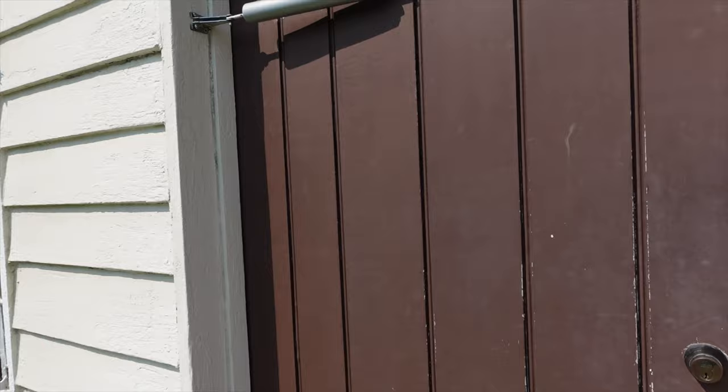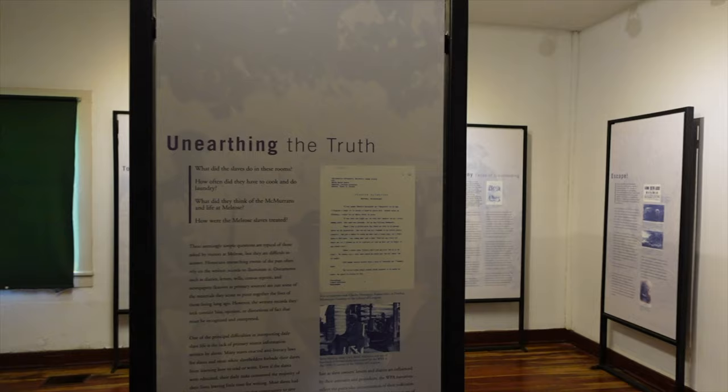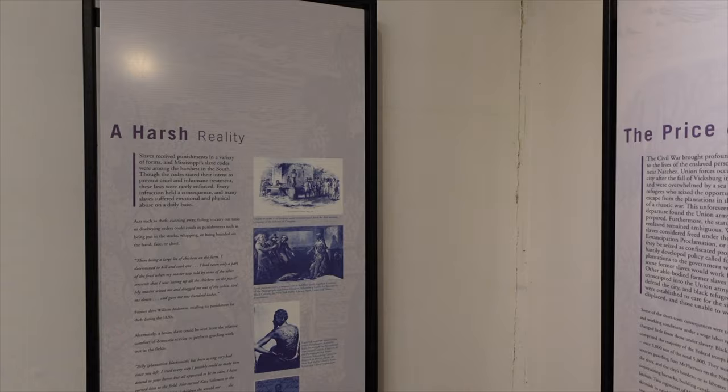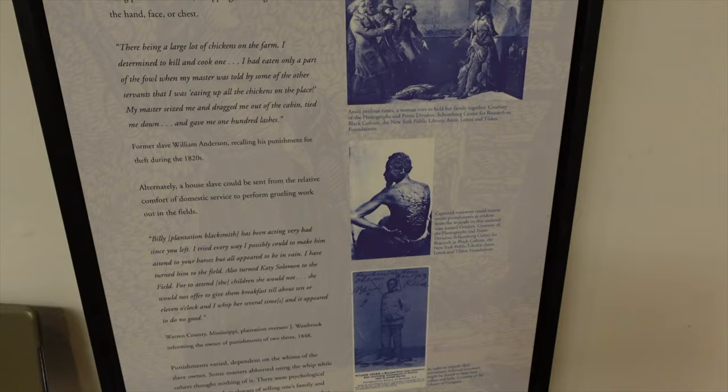All right, yeah, I knew they had this thing air conditioned for a reason. Okay, so it looks like they've got a slave museum in here, a harsh reality. And this is the guy down here, they're calling him Whipped Pete. He was found in southern Louisiana when the Union occupied the area during the Civil War. They don't know too much of his backstory, but you'll see that picture when you go to all these slave museums. It's a pretty horrible one.